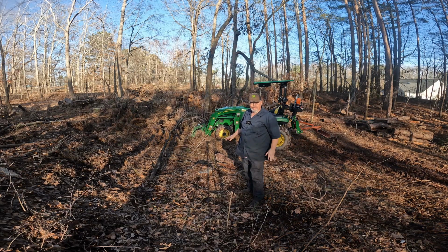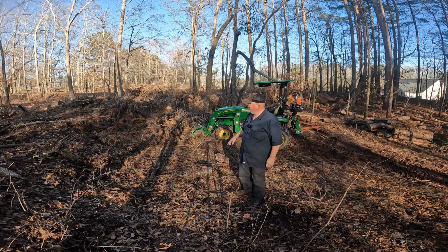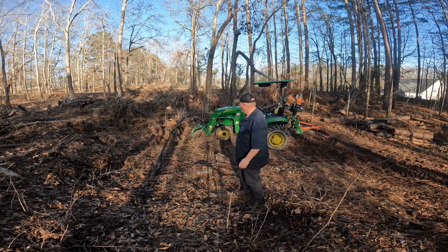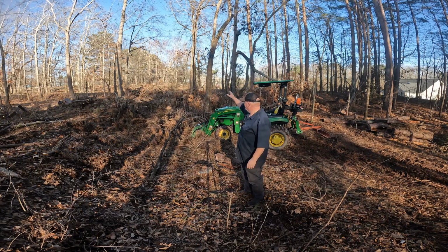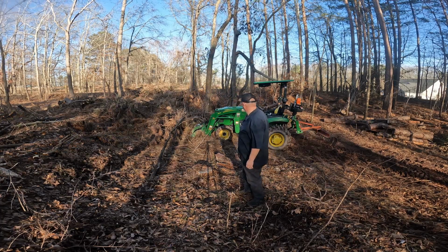That was some good seat time right there, y'all. Good stuff. Now it's not 12 feet up in the air anymore. And a lot of this is just small stuff to get now. There's still some bigger stuff on the top part of the hill.